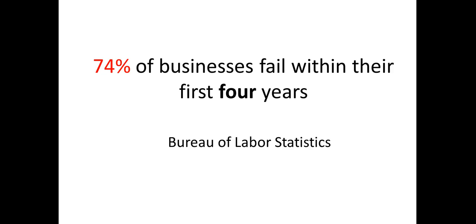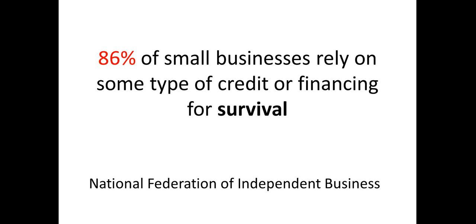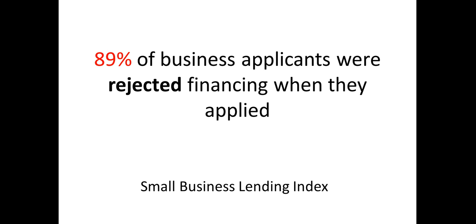74% of businesses fail within their first 4 years of operation. And according to the SBA, the major reason for small business failure is insufficient capital and lack of adequate funding. 86% of small businesses rely on some type of credit or financing for survival. And at the same time, 89% of business applicants were rejected financing when they actually applied.